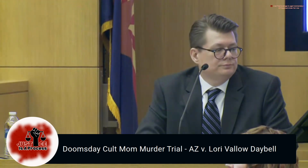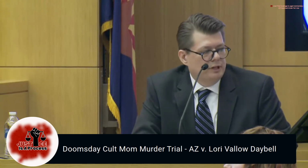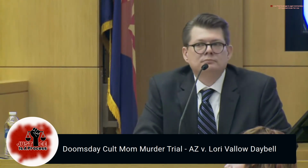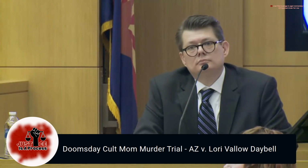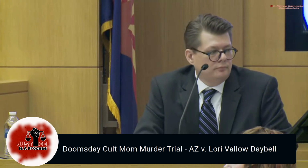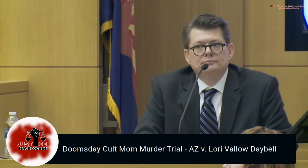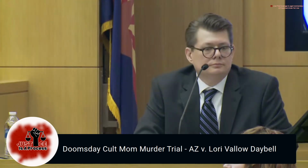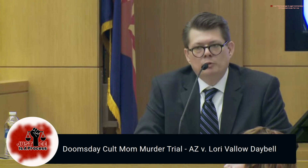Put up Exhibit 154, just so it orients better. What are we seeing here? These are Mr. Vallow's lower extremities. And did you note any abrasions or contusions on his legs? Yes. Where did you note those? On both knees. Were you able to make any determination as to whether or not those occurred at or near the time of death? They appear to be perimortem as well.